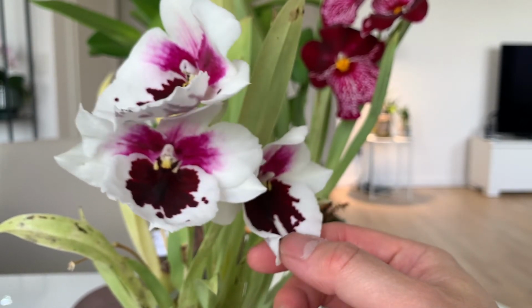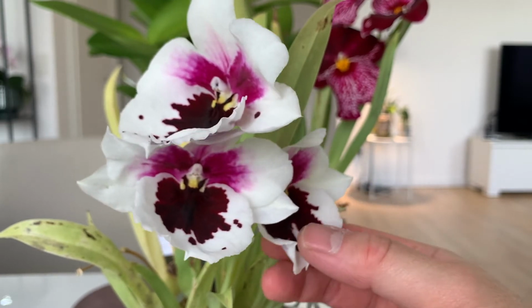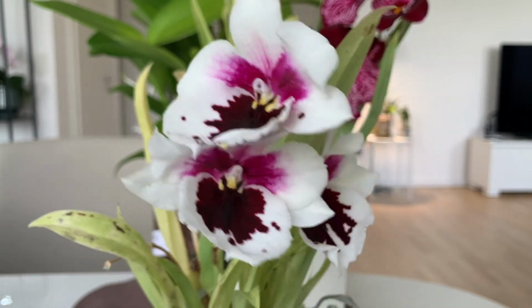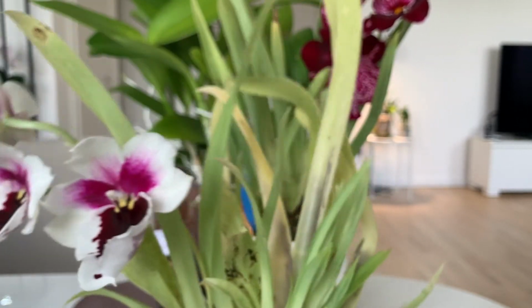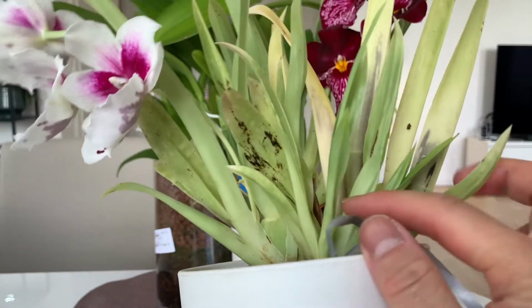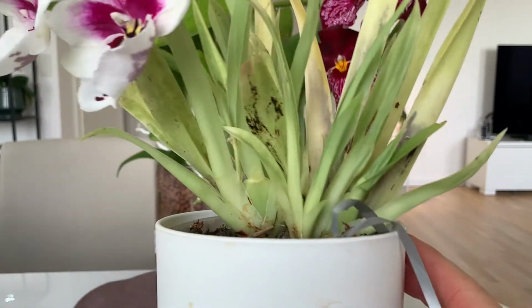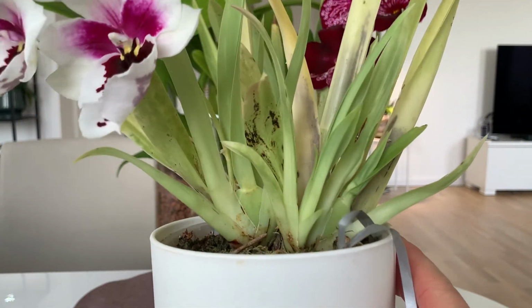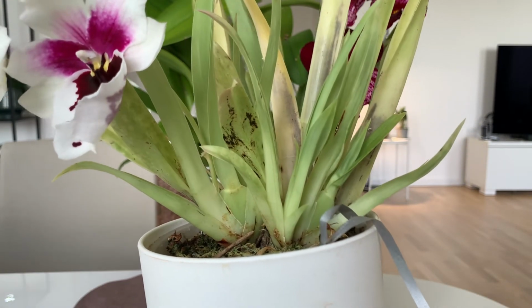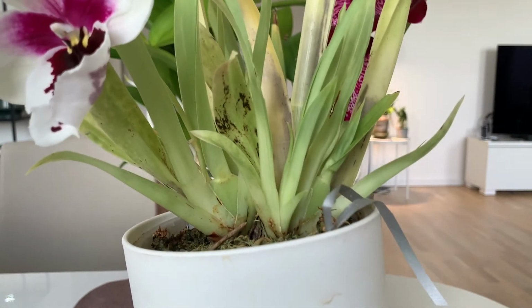But this one, in addition to the rosy fragrance, it has almost like a lily fragrance to it. And then also here we have, I don't know, we can't see it, I'm sorry. We have a new growth, and let's hope that this one is going to bloom in August. No, not August, maybe September, I don't know. But bloom again this year.